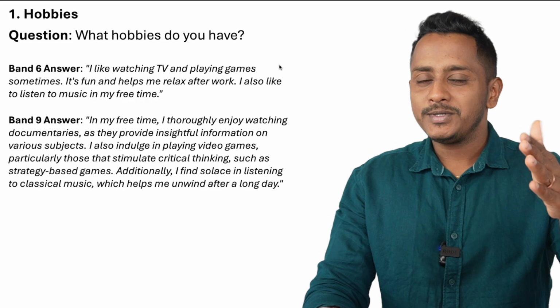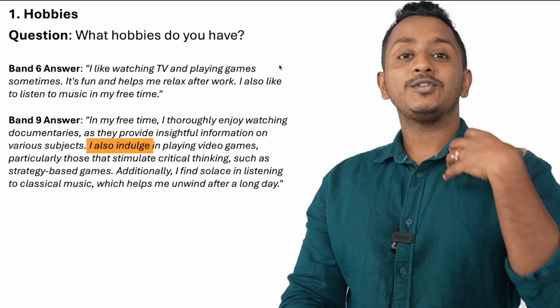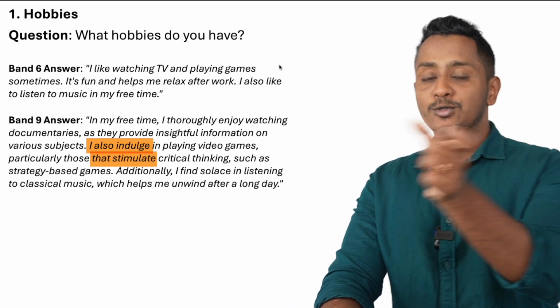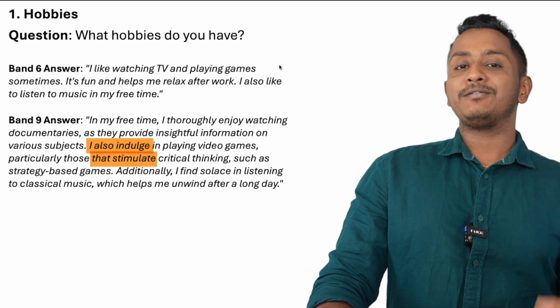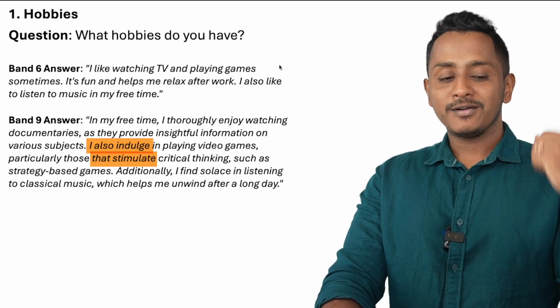If you properly look into it, after the end of the first sentence, you have the words "I also indulge." Also, that's where your coherence and cohesion is improving, wherein you talk about one hobby, and now you go to another hobby. The next line, "particularly those that stimulate," is linking to the previous line. I also indulge in playing video games, those games I play which stimulate critical thinking.